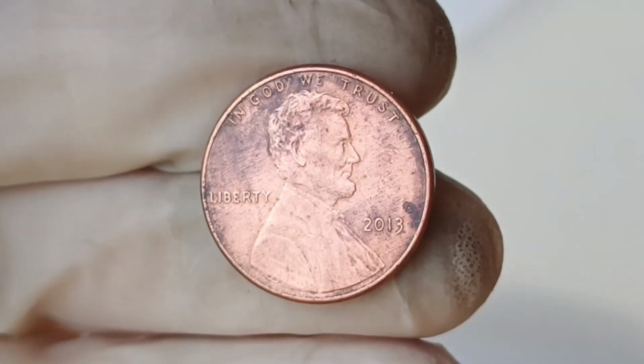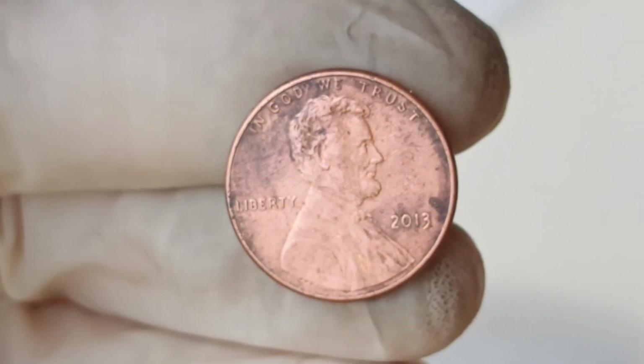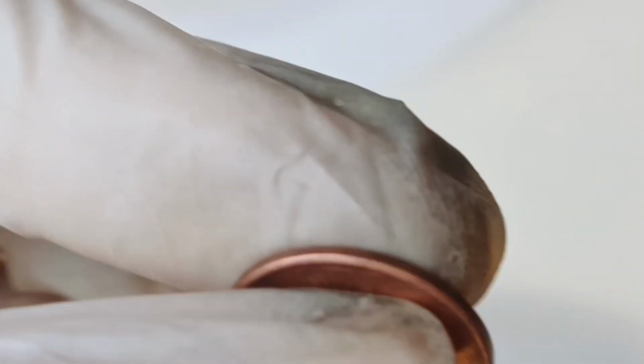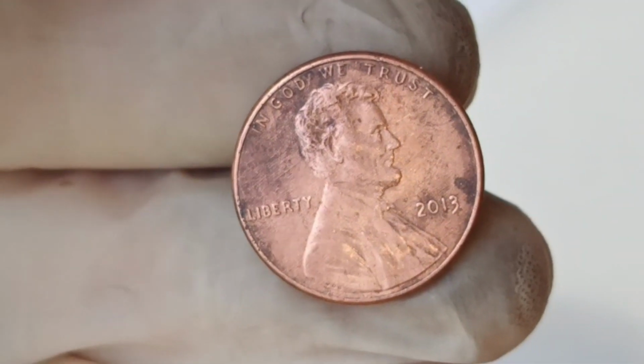So, what exactly is a double die error? In the world of coin production, dies are used to stamp the design onto the blank metal discs. If the die strikes the coin multiple times, or if it's misaligned in some way, it can leave a double impression.